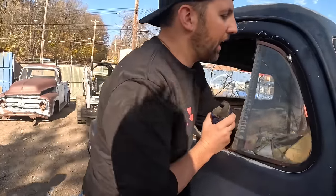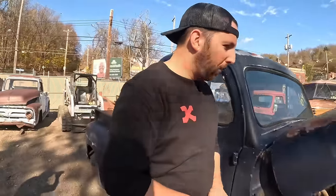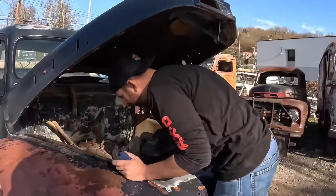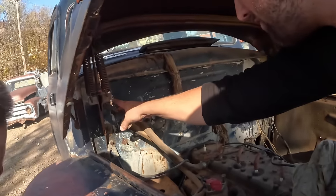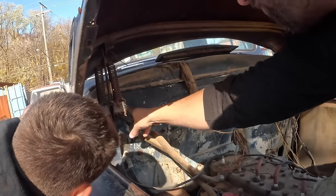Let's see if it's got a VIN tag. VIN tag's gone. VIN tag's gone off of the firewall too. So what we're gonna have to do is, there's a VIN number. I could see it. It's on the frame, right here on the top of the frame horn. It's popping through. We'll have to get that VIN. They have some kind of something here, some kind of resistor or something, but that's one of the original holes there for the VIN tag that goes on the firewall.